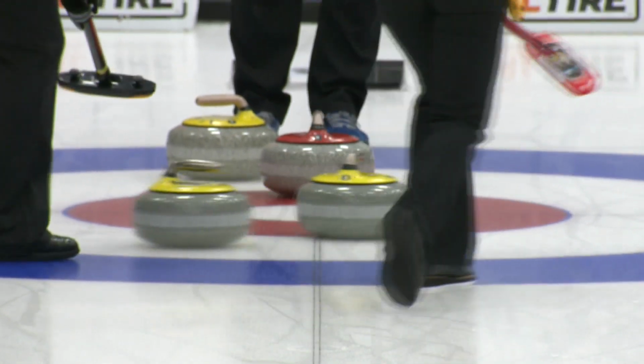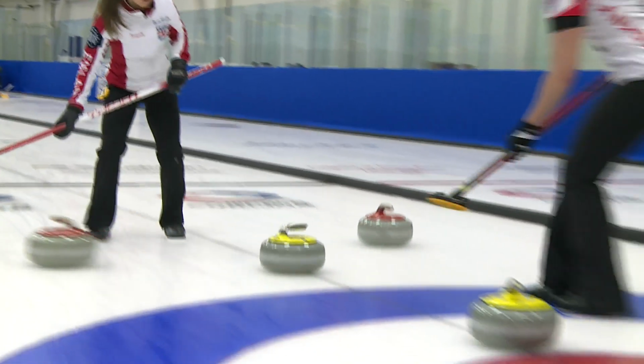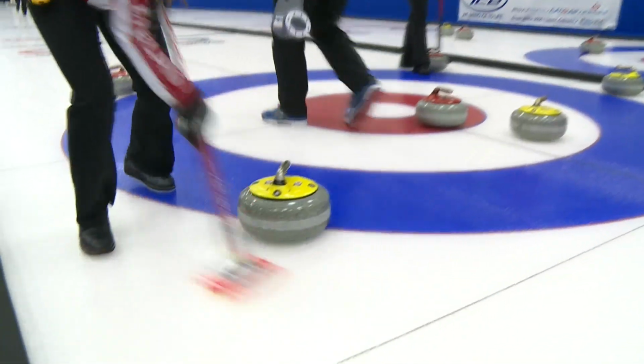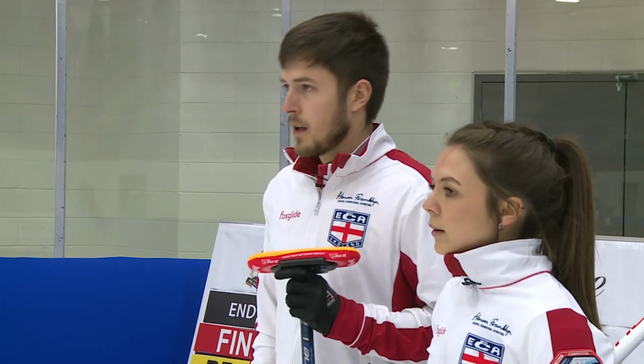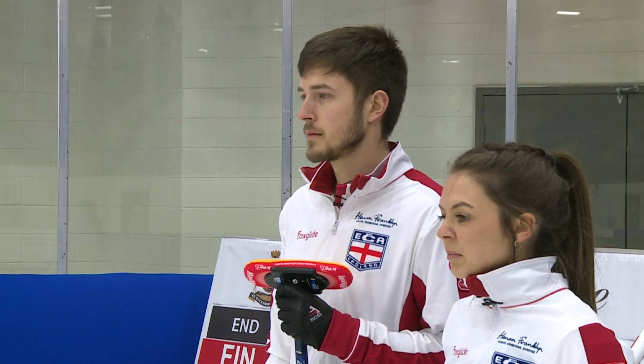Just making sure England can score on this end, but do remember that blanking the end doesn't really help you too much, because you will give up the last rock advantage doing that. But England just not wanting to get too stuck in here.